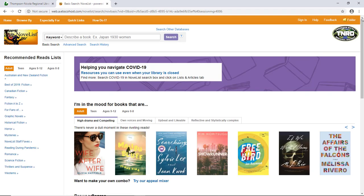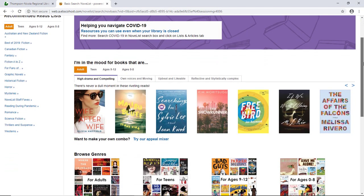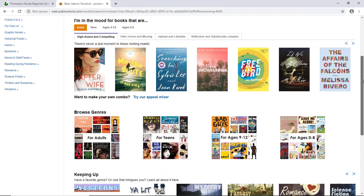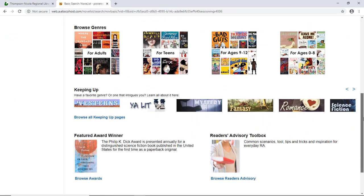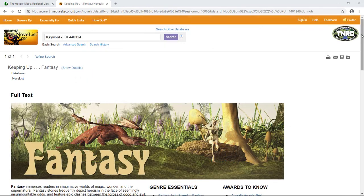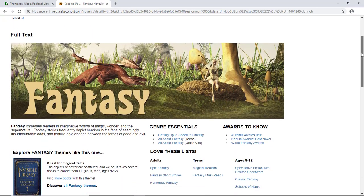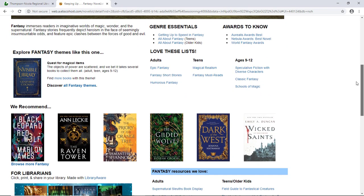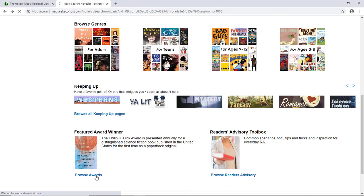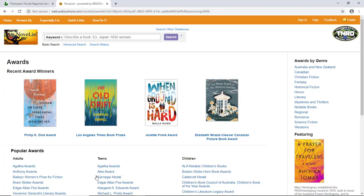On the home page of NoveList, you'll find a number of pre-created searches, which you can explore to find something to read. You can find books based on what you're in the mood for, browse genres by the age of the reader, or keep up with what's happening in a certain genre. These genre pages under Keeping Up highlight what's happening in a genre, including awards for that specific genre, book lists, and other things related to the genre. You can also search award-winning books from the front page of NoveList.